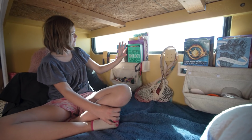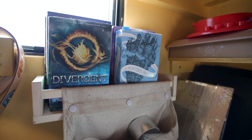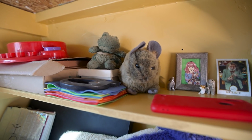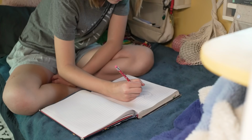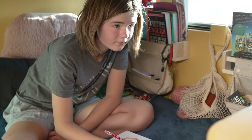This is more of my learning shelf, and then what I'm currently reading. And I have a shelf right here that I just keep pictures and toys and things like that on. We decided on this yellow because yellow is my favorite color. My passions are writing and reading, so I can do that on the road and I don't have any trouble.